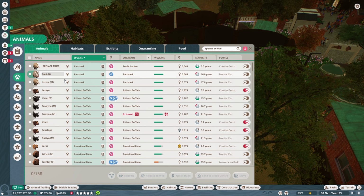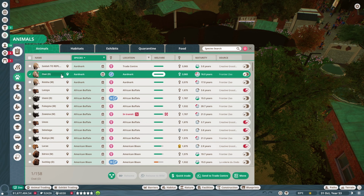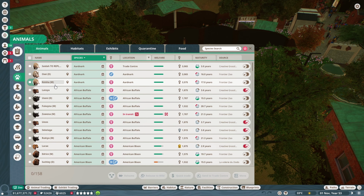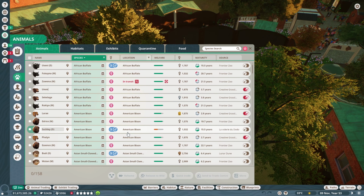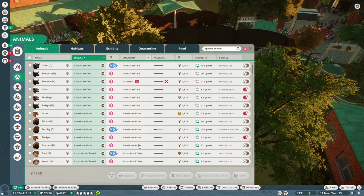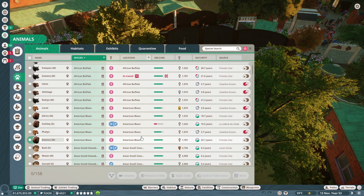Maybe that could be our new little matriarch in the aardvark section. And then all we need to do is get another dad. Do we try and keep as many animals as we can from the first generation and then they carry on, or do we just get all new animals? Please do let me know what you want to do, because this is your zoo as well as mine. We are creating it together. So please do let me know.